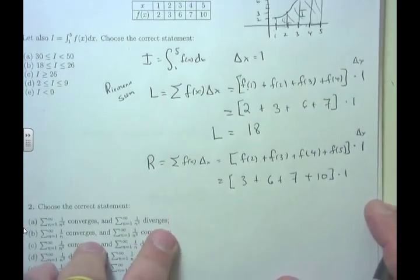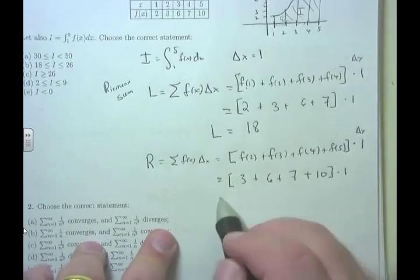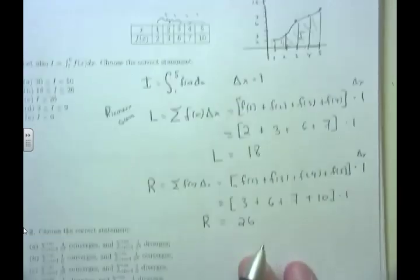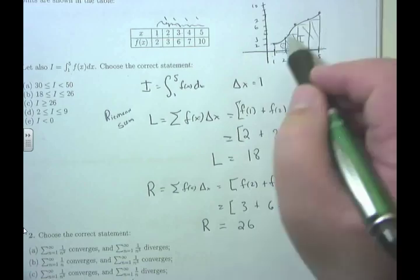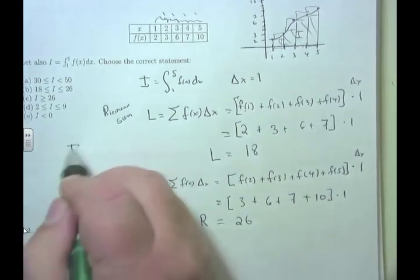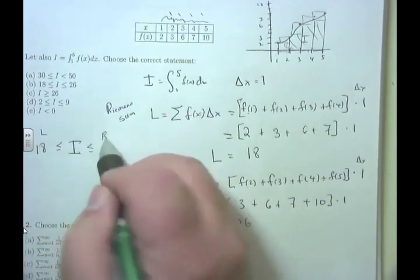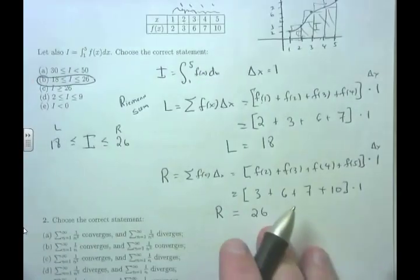Well, I think we can do some more work here. Let's see here. 3 and 7 is 10, plus another 10 is 20, plus 6 is 26, times 1 is 26. So the right Riemann sum is 26. And because this was monotonically increasing, going up, the left Riemann sum is going to be an underestimate, and the right Riemann sum is going to be an overestimate, which means I has to be less than or equal to... The left Riemann sum, 18, has got to be less than or equal to I, which is less than or equal to the right Riemann sum, which is 26, which makes my answer B. Does that make sense?